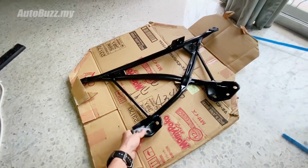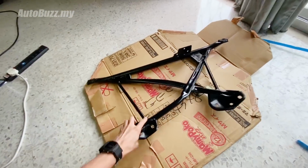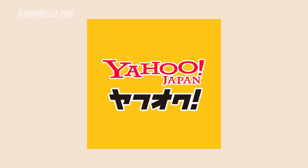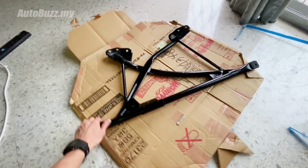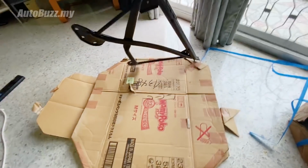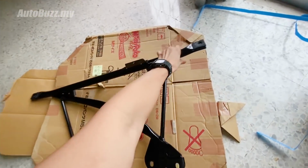Lastly, and the most significant chassis upgrade of all, would be the X-Brace anti-roll bar, which, like the BBS wheels you saw in the previous episode, was also bought from Yahoo Auction Japan. It was originally made for the E36 M3 Cabriolet, and I was told that it would make the chassis on my car a lot stiffer with a more direct feel. This piece of metal wasn't cheap, but everyone tells me it's the upgrade to have.